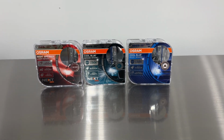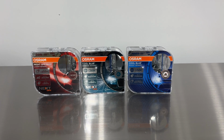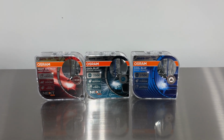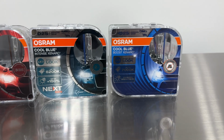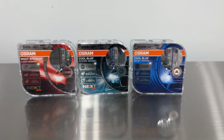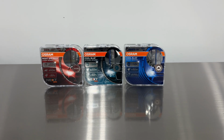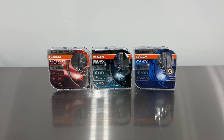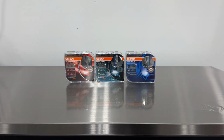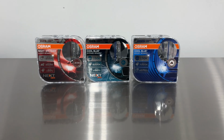So when you compare these to an aftermarket Morimoto bulb, CN light, Yiki, Heart Ray, whatever the case is, the CBB always wins, okay? Osram always is going to be better. It's going to be more precise. It's going to last longer. It's going to be more reliable than any aftermarket setup. All right, that's really what it comes down to. This is why we recommend these Osram bulbs.